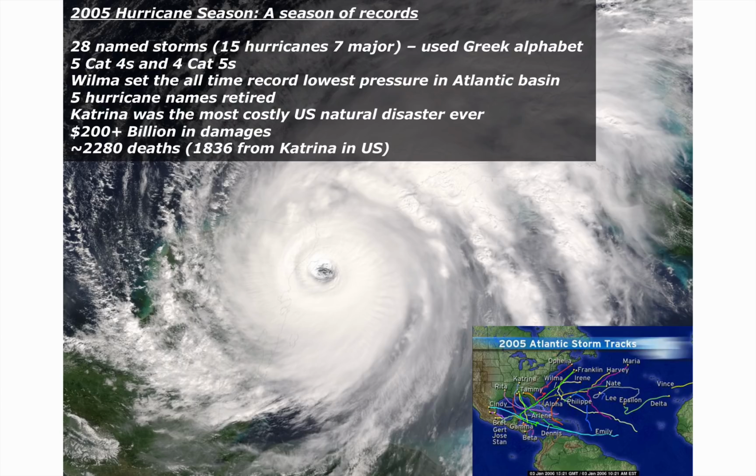But here's the record, 28. In the 2005 hurricane season, which followed 2004, 28 named storms, 15 hurricanes, 7 were major. You know what normal is? 6 hurricanes, 2 major. We ran out of names. The contingency plan used the Greek alphabet. We had 5 Category 4s and 4 Category 5 strength hurricanes. Normally, we have a Category 5 strength hurricane every other year. That's its normal kind of time period.